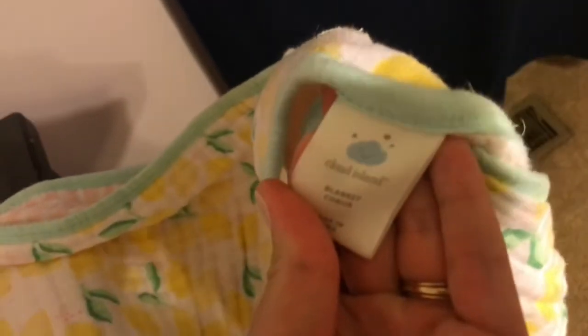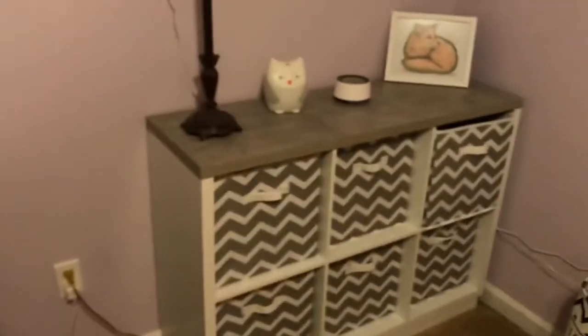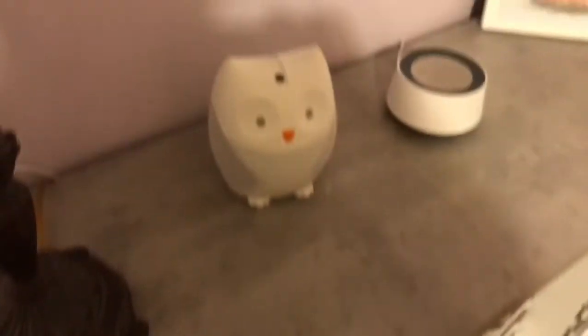These blankets are both from Target. They are like the muslin material. And the brand is the Cloud Island. And then Donell has the blue one with the stripe on the inside. And then here's their cubby system. I got this from Target as well, with all their clothes in here.